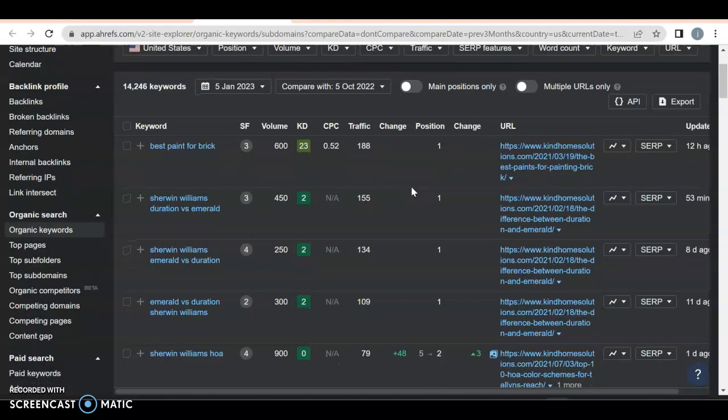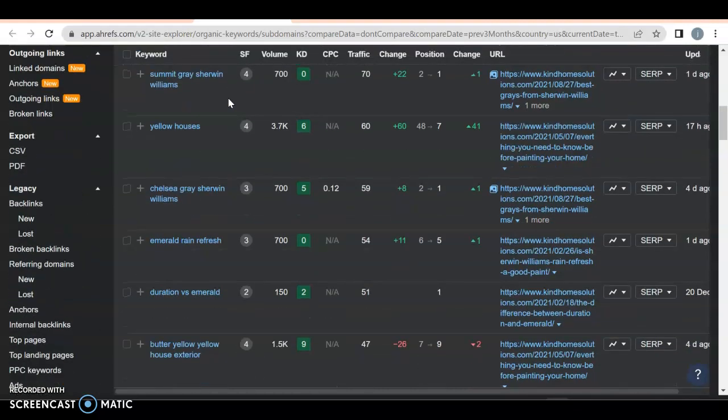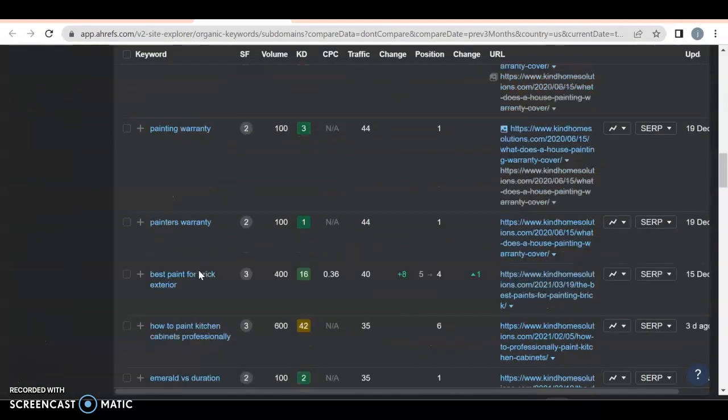The problem is that we have most of these as, I don't even know, best paint for brick. Yes, 600 people a month are searching for it, but anyone in the United States can Google that. So you're probably not getting a lot of traffic that's location specific to your area. What you want, again, is people who are in your area searching for you. So, best paint for brick in the area you are. All of these, anyone in the world can actually search for, which is why they're not great keywords. You want something that's very specific to your location and specific to the service you're offering.